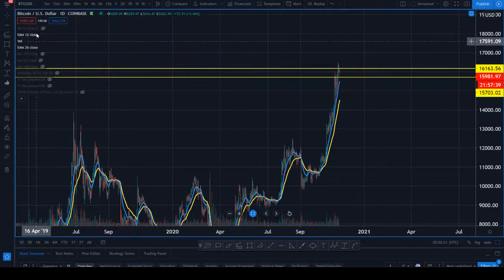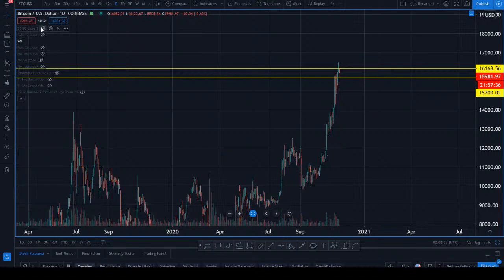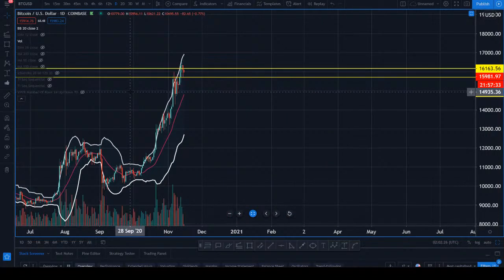I'm going to switch it up from the EMAs here. Just a quick Bollinger span here. We can see again, I'm still on the daily chart here.